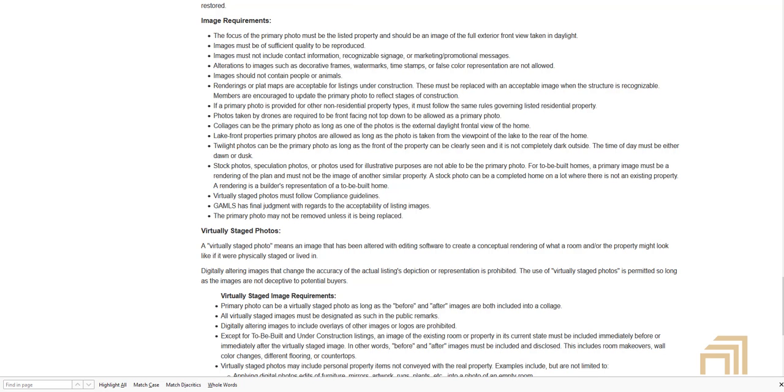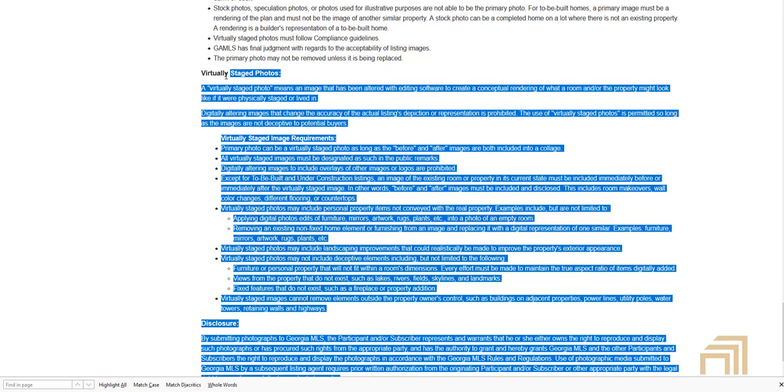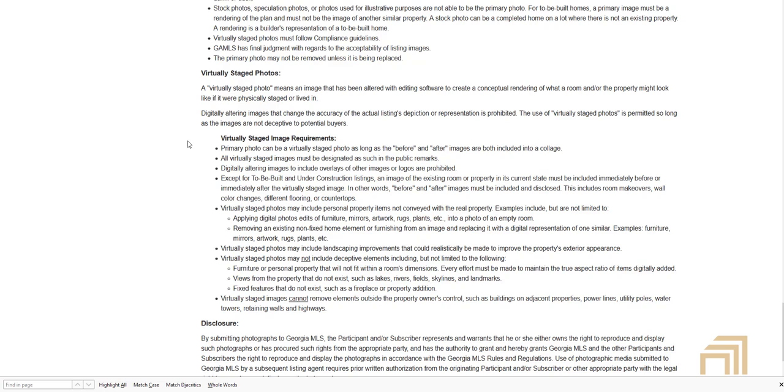Now, we also have a photo policy for virtually staged photos. As you can see, we have an entire section about how you can ethically and properly use virtually staged photos in your listings. One thing to keep in mind when dealing with staged photos: if you are going to have a primary photo that has a staged image in it, it can be used so long as there is a before and after within a collage showing what that image looks like without the virtual staging. So just to reiterate, the primary photo can be virtually staged as long as the before and after is within a collage listed in those photos.